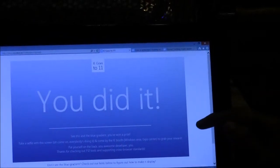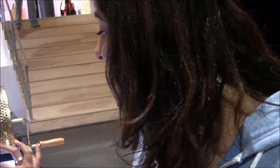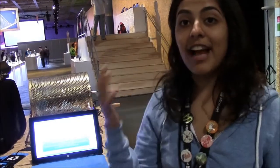Look at this beautiful website, all using modern.ie. It's awesome, it tells you what to do, and then you fix it using the F12 developer tools. So guys, check it out, check out IE11, awesome, do it.